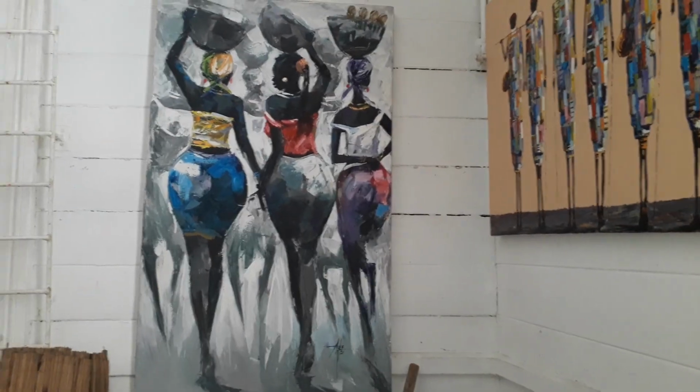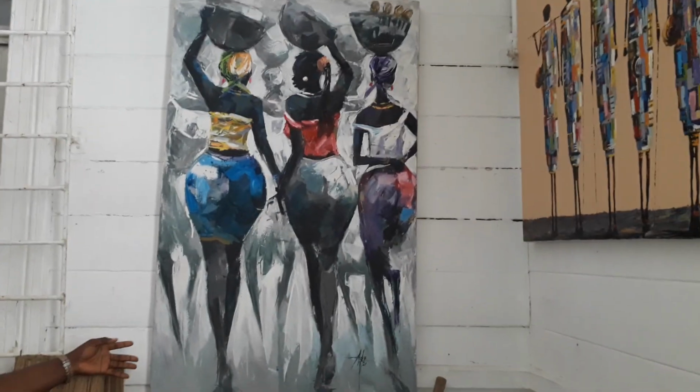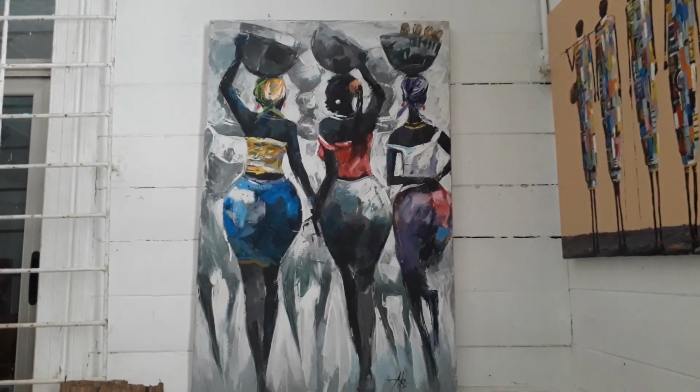And how much would this be? This one is just 10,000 cedis. It was last year. The name of the artist is Mr. AJ. So it was last year, that's 10,000 cedis.